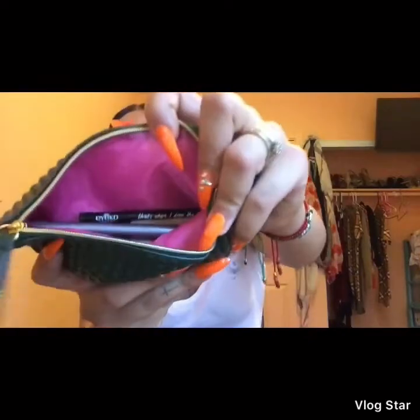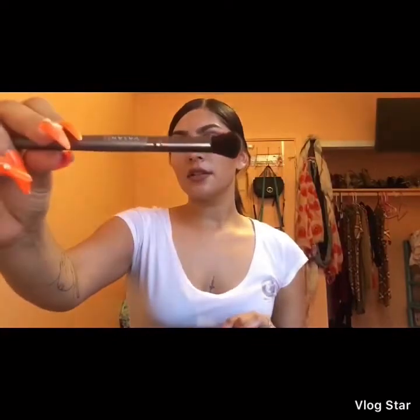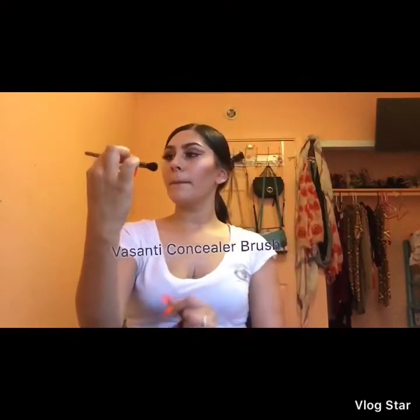And this is the inside. And it actually does, it's pink. It actually does come with a paper that shows you what items that you got. And this one is $10, so it comes with five items. And the first one is this pencil that says Vasanti. It's a concealer buffer. So this is the first one, this brush.